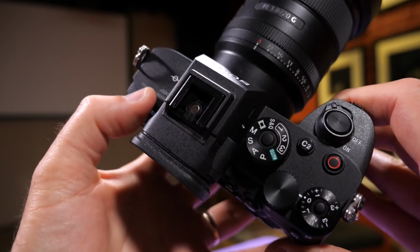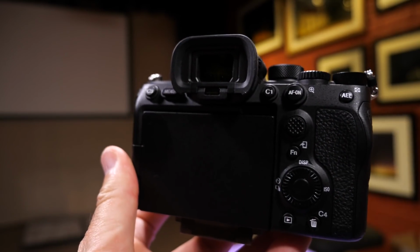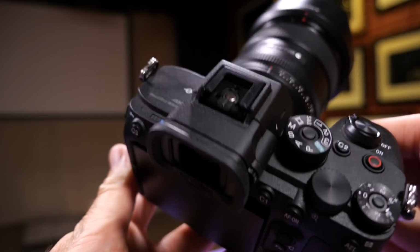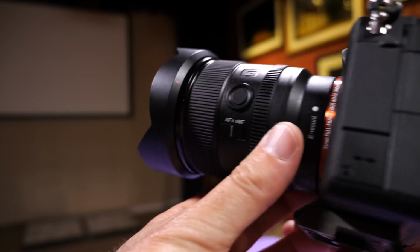The button layout is pretty good as well. I really like the way they've placed all the buttons around the camera. In fact, it reminds me so much of the way that Nikon have done it. I don't know whether they've gone down that track because of the opposition. Who would know? But you know, that's just the way it goes.